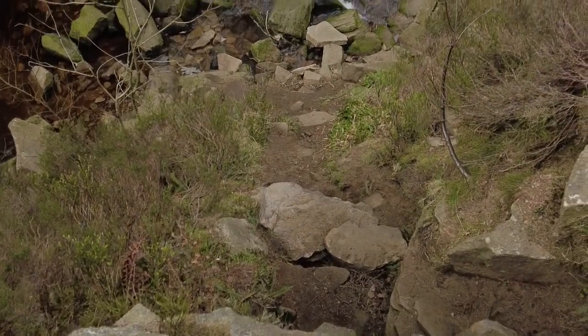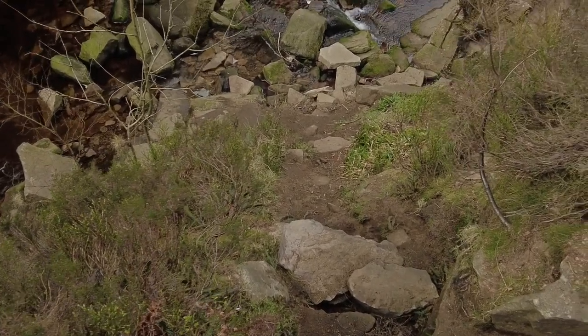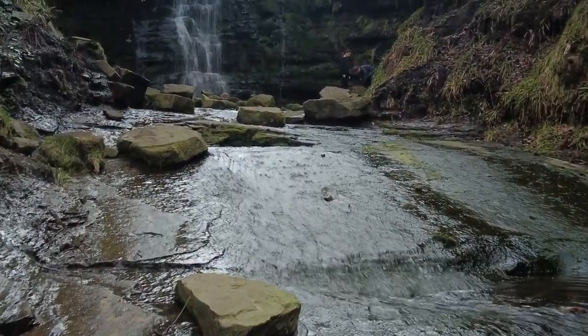Now having climbed up, of course we have to climb back down to the stream. Here we are at the base of the waterfall.